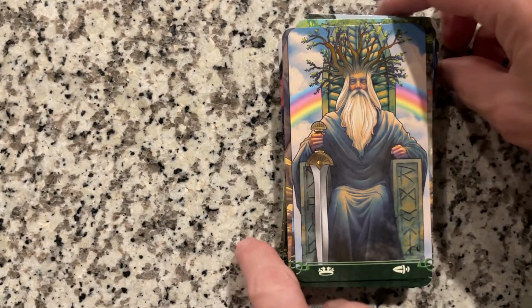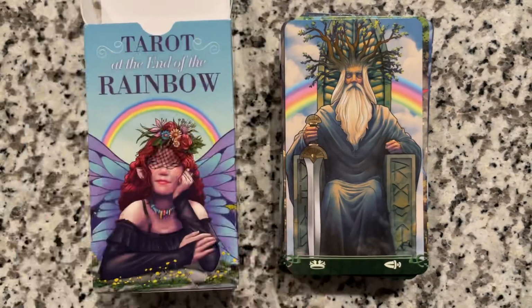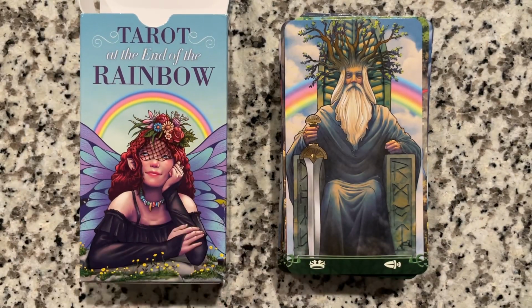Overall, it's interesting. It's interesting. I guess I wanted something a little more. I mean, it's interesting and I like it. I like the colors. The cardstock could be a little better. I do like the colors. I like the dynamic feel of it.